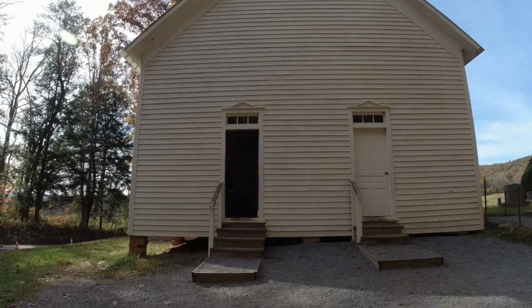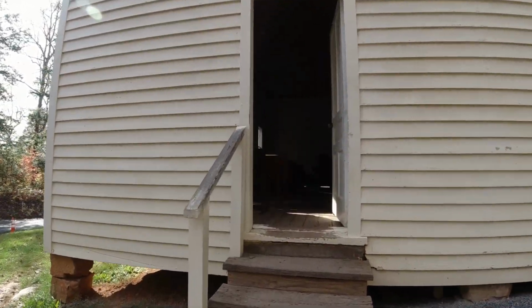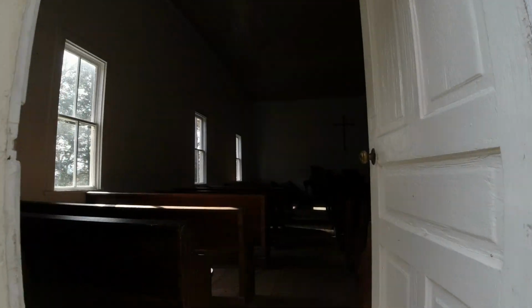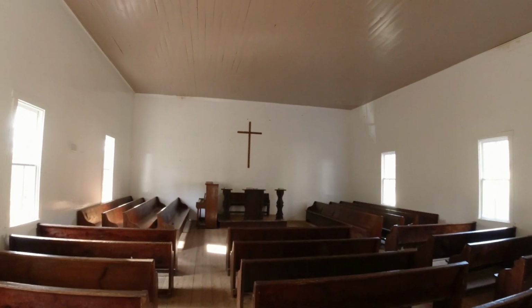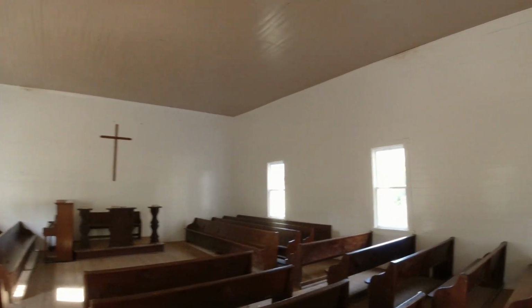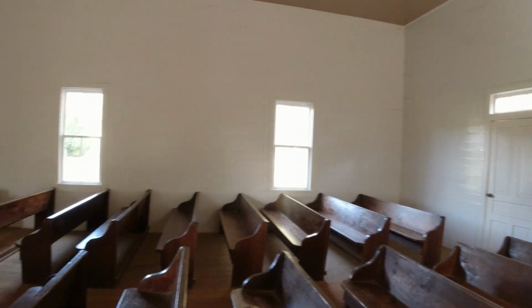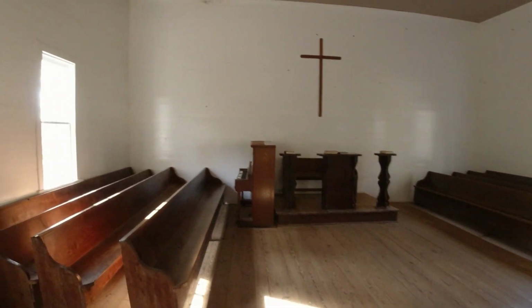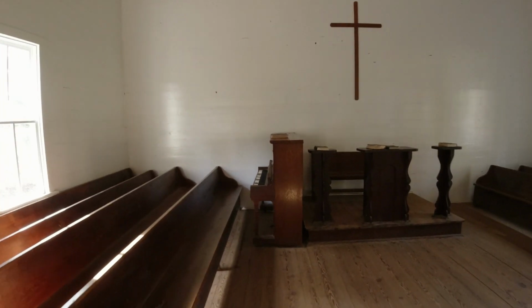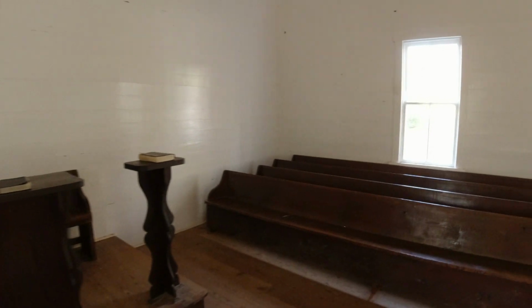You notice the two doors there. What was interesting is this church did not do it, but some of the churches back in the day were separated by gender. The women had to sit on one side of the church, the men on the other side. And they borrowed these plans from another Methodist church that happened to do that, so they ended up building a church with two doors, even though they did not do that.